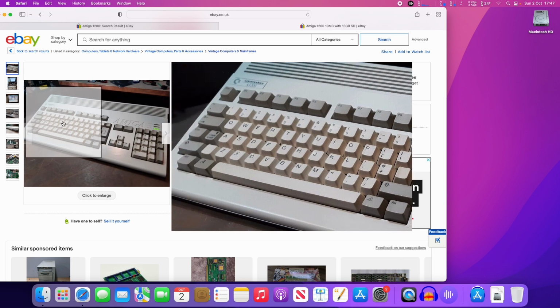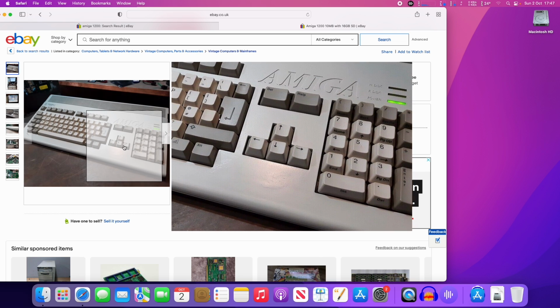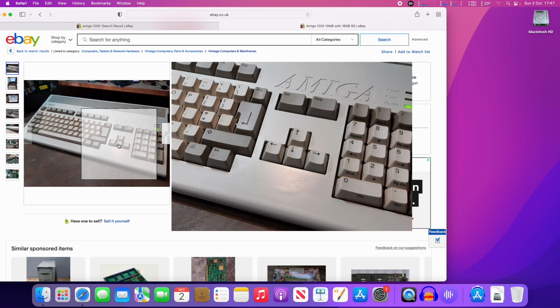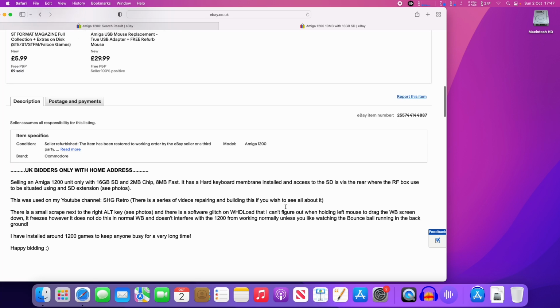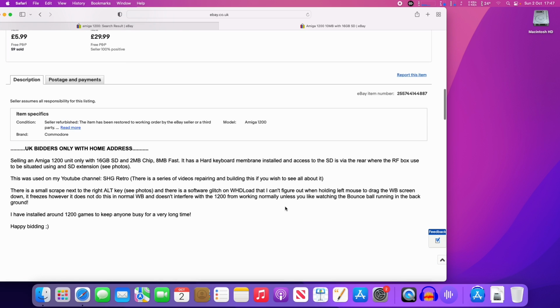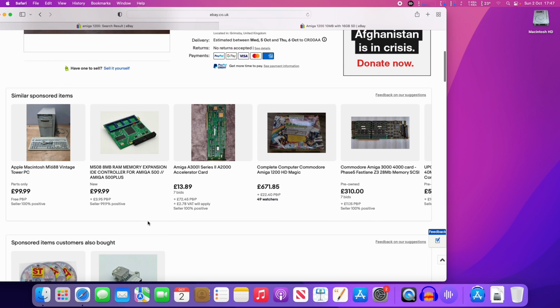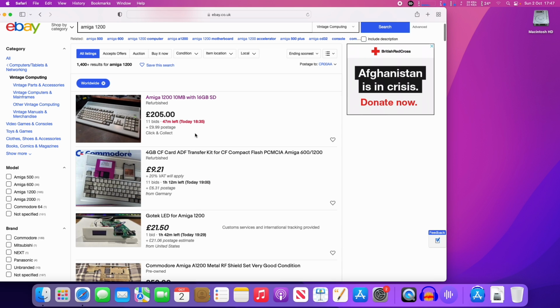Amiga 1200's got a little bit of damage, as he says, on one of the Alt keys. Oh, there you go. You can see down there. I'm pointing at the screen like you see me pointing at the screen. That's fine. No one's going to notice that. How's he done that? Is that retro brightening it too much? He's got a software glitch on WHC load, can't figure out. Yeah, that's a decent enough bundle for someone. I don't know what to go for in an hour's time.